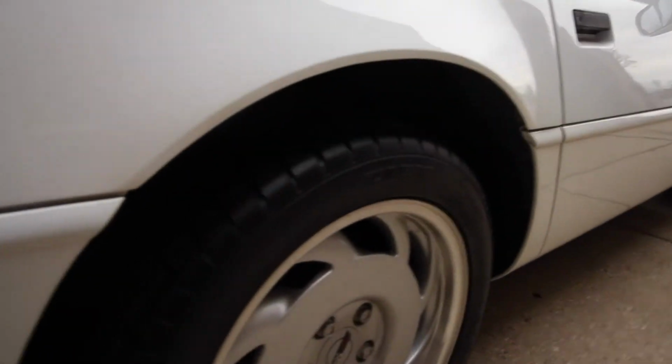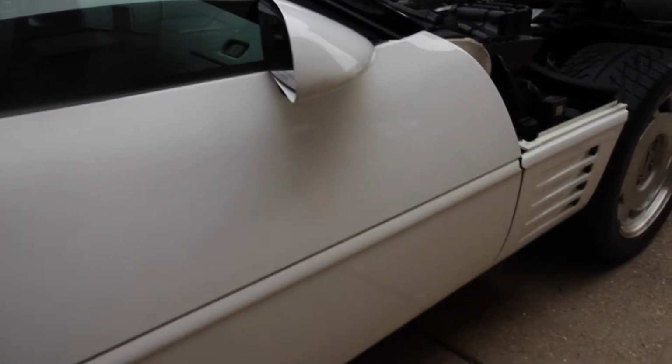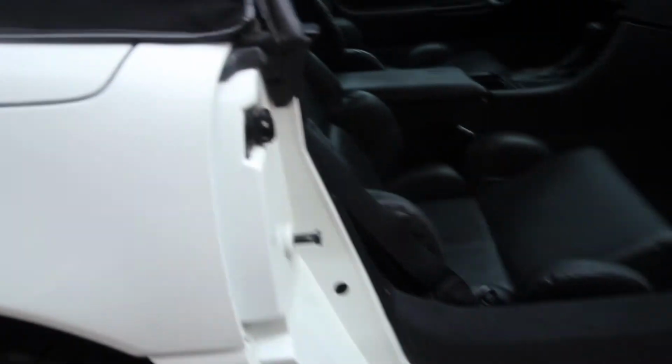And obviously there's no rust because it's fiberglass. That's a dumb comment. I'm looking for something here. Couple little, 3 little guys right there. Another excellent door jamb. Door panel. This seat definitely looks like not too many people sat in the passenger seat.